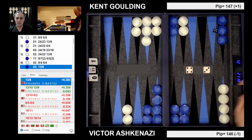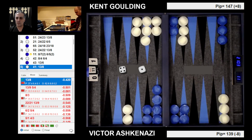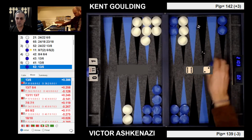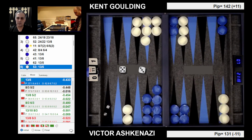4-3 for Victor. Nothing too productive except bringing one in, 13-6. Kent rolls a 4-1, just evens out his distribution with 13-8, brings a spare to the 8. Victor rolls a 6-2. He's going to bring that down and play to the 5-point. Now he's stripped on his back anchors. 5-3 for Kent.